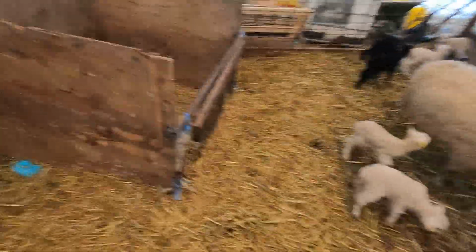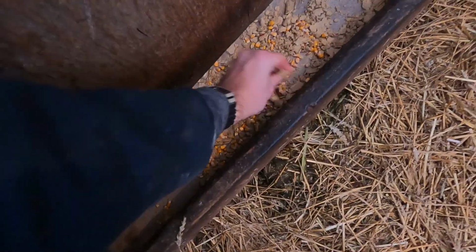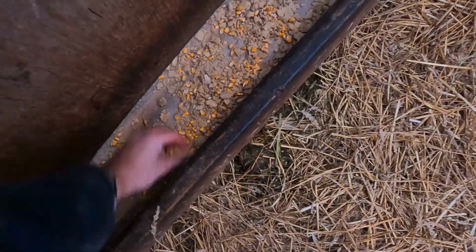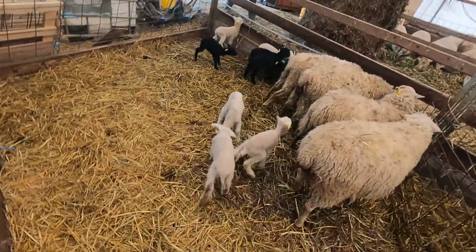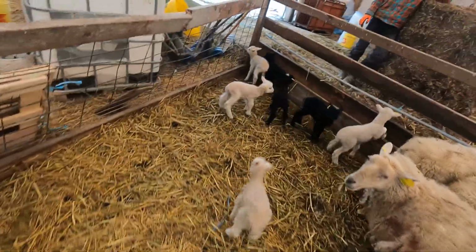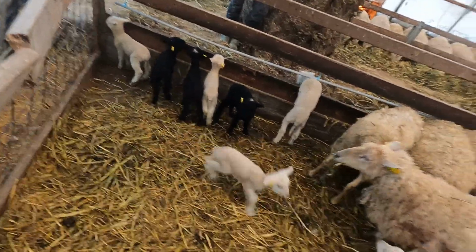Let's see if these guys are eating much feed here. So we've been feeding them mostly expeller meal here, a little bit of corn mixed in for them to nibble on. This is just to get them started on nibbling on some solid food. No, they've got enough in here for now. These guys are at a really fun stage.